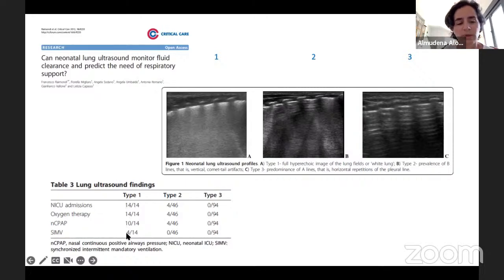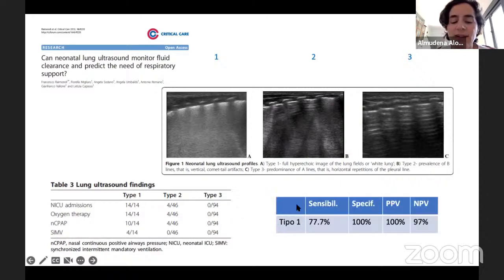And all infants with the type 1 pattern after 1-2 hours of birth required admission to NICU, and most of them required respiratory support. However, just 4 out of 46 required admission when they had this bilateral type 2 profile. So taking these results into account, the existence of a bilateral type 1 pattern in the lung of a term infant in the first 1-2 hours of life had this sensitivity, specificity, and positive and negative predictive values for being admitted to NICU due to respiratory distress.